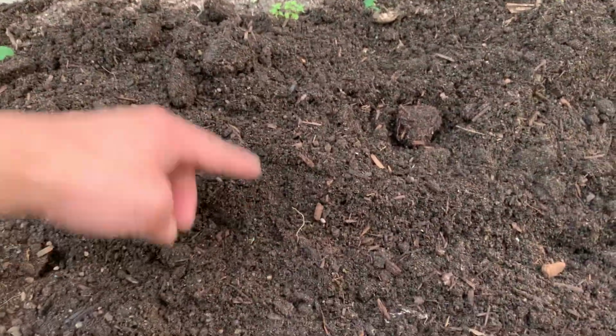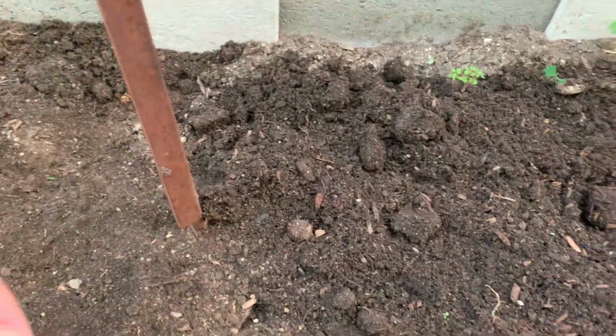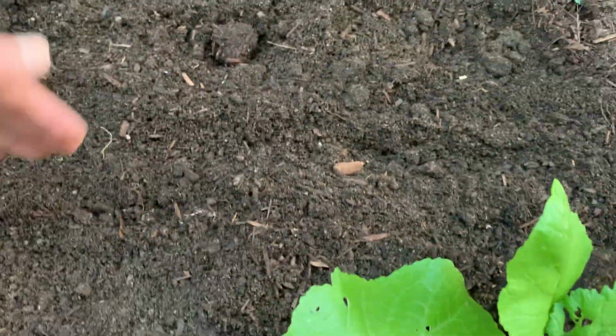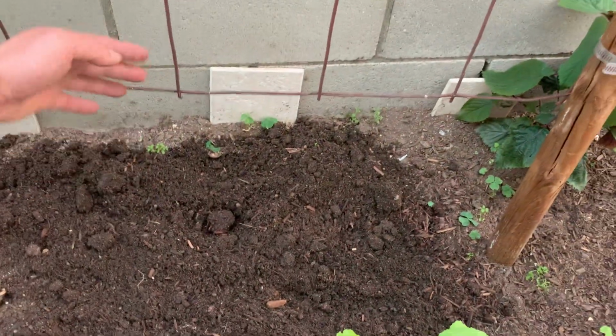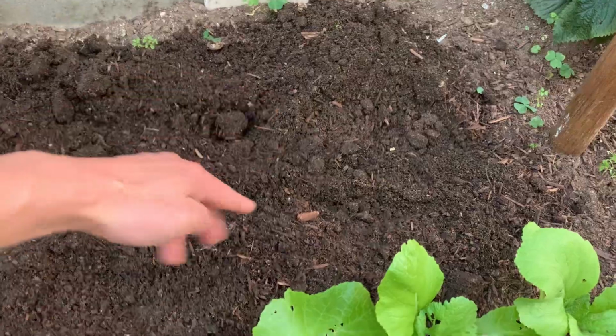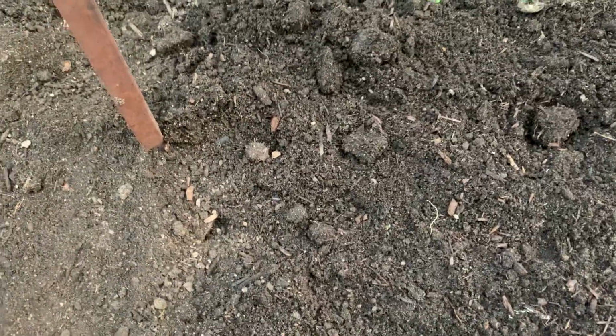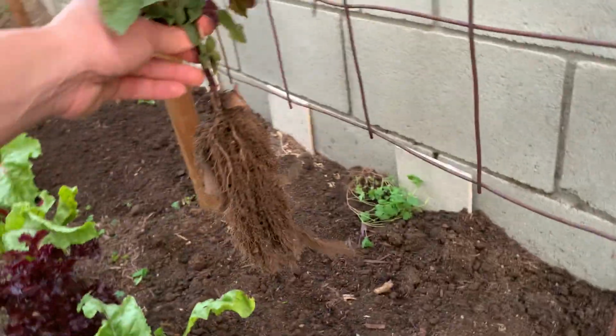Twelve inches from here to there, it's virtually all sandy, and there's nothing else. Only the good soil, maybe here. Only the good soil is from here to about there. So from this point on to the wall, it's pretty much dead soil. I call it dead soil. It's just sand. That's it.